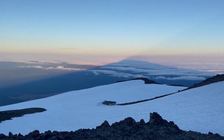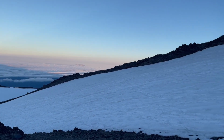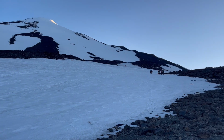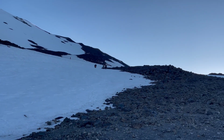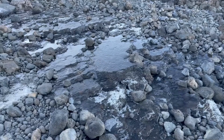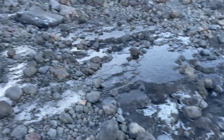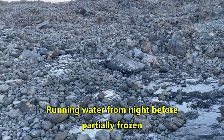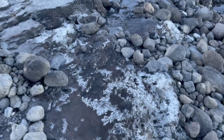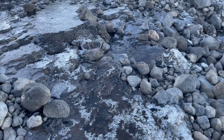Shadow. Just above. They're good for the summit. Water underneath this.